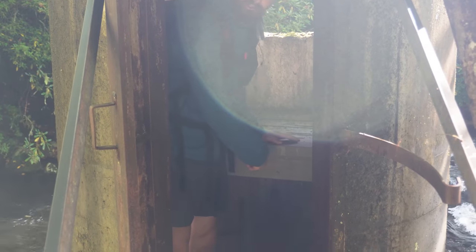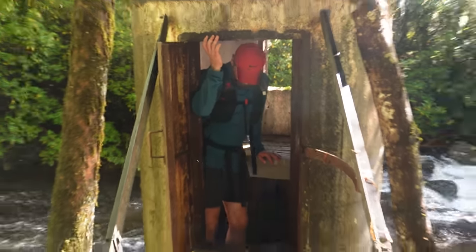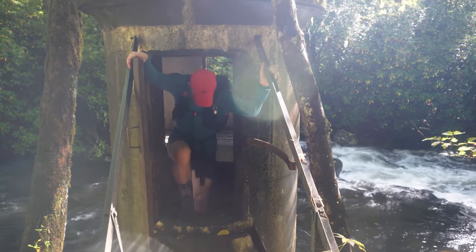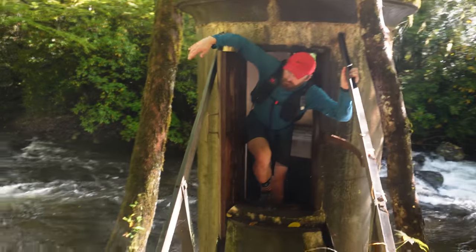Yeah, I mean, there's like a little ladder in here that goes like... Oh, it goes down? Yeah. Wow. Here, I'll come on out so you can have a look around.